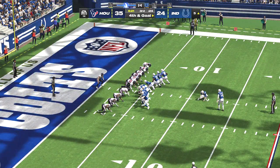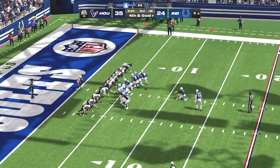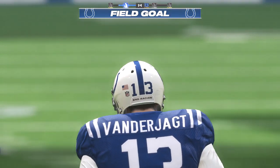And now the Colts call on their field goal unit here. From the right hash here, should be an easy one. And his kick is good. And that'll make this an 8-point game.